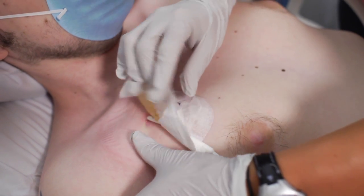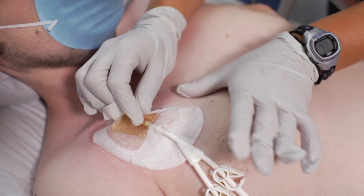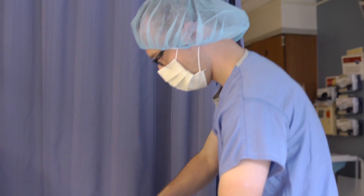It's normal to feel minor discomfort when the old dressing is removed. As the dressing is being removed, the site is assessed for any redness or drainage, both of which could be a sign of an infection. It is important to tell the nurse if you are having any pain at the site, as that is not normal. Once the old dressing is off, the non-sterile gloves are removed and replaced with sterile gloves.